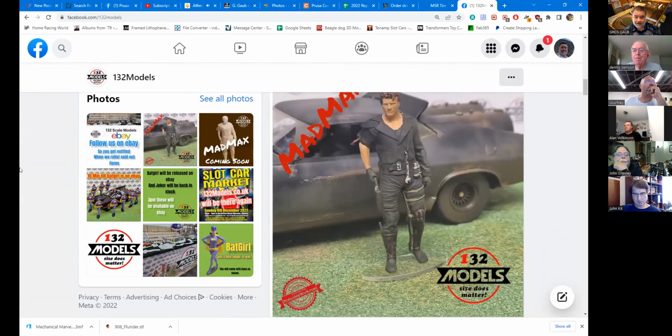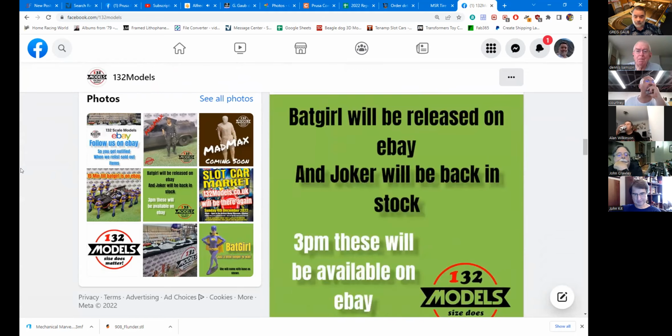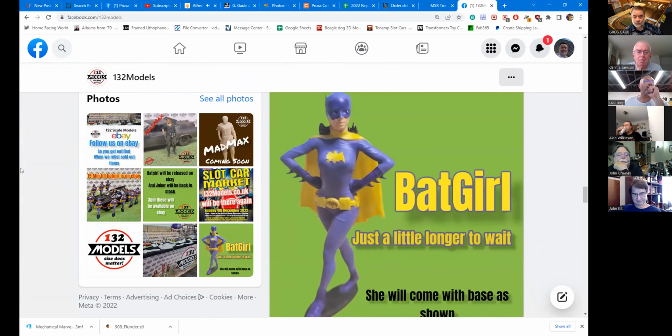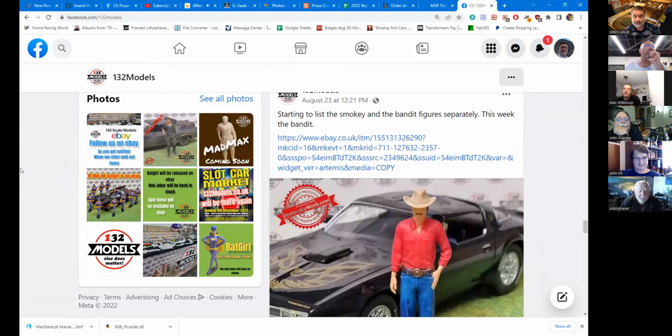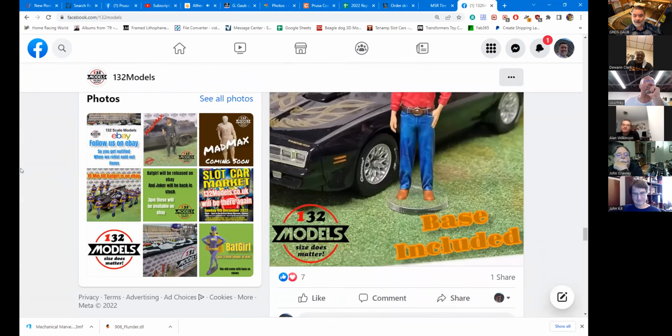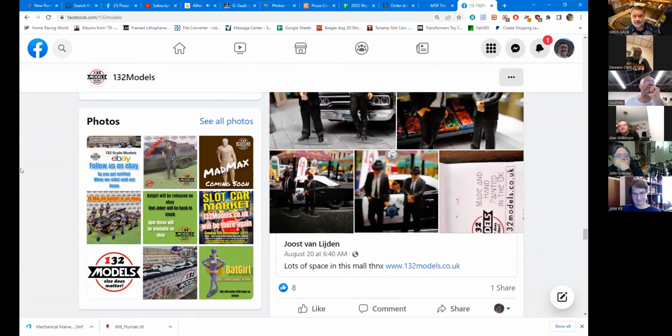He's got a Mad Max coming out soon, Batgirls and Joker figures to stand next to your Batmobile, Blues Brothers figures to stand next to your Bluesmobiles. So cool. All this kind of stuff. Smokey and the Bandit figures, Dukes of Hazzard figures.